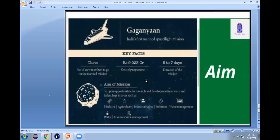Now let's look at the aim of the mission. The aim is to open up opportunities for research and development in science and technology in areas such as medicine, agriculture, industrial safety, pollution, waste management, water, and food resource management. These are the areas where this mission is going to concentrate mainly, to open up opportunities for research and development.